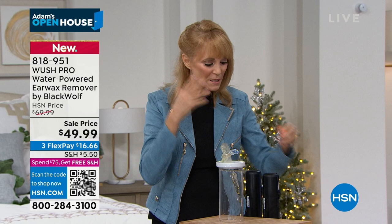Right now, Adam and I have IFBs in our ear. We have something in our ear, many of us, all the time. And so that inhibits the natural flow of getting that wax out there as well. So this is a great tool to have at home. And once you have it home, you can use it whenever you want. So let me show you what it looks like.